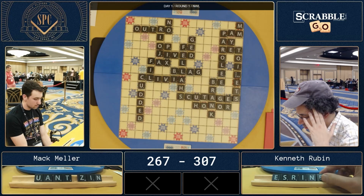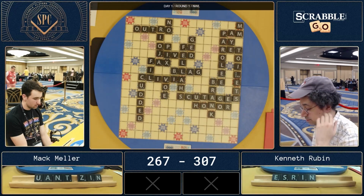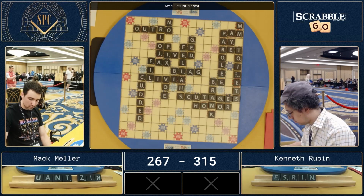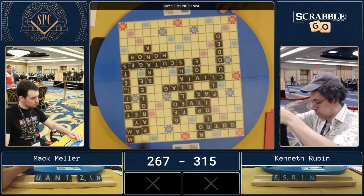So tricky turn for Ken. I would be sitting there shaking my head over and over. And honestly, depending on my mood, I would either still play INDORSEE and cross my fingers and pray that you don't triple triple on me, or I would drop an OE somewhere. That's what Ken's going to do, VOE. We'll be curious to know if he saw it and forwent it or did not see it at all.